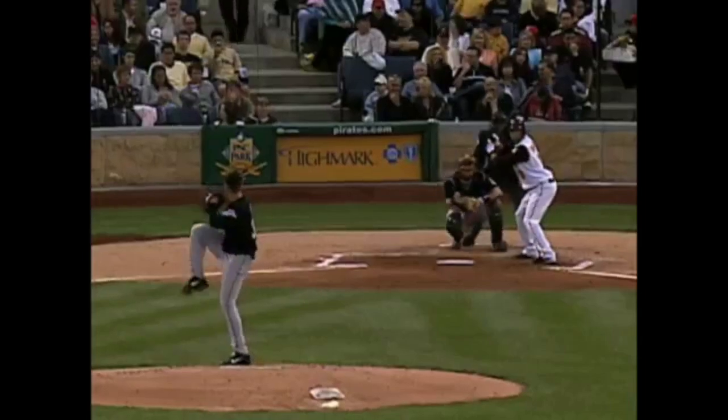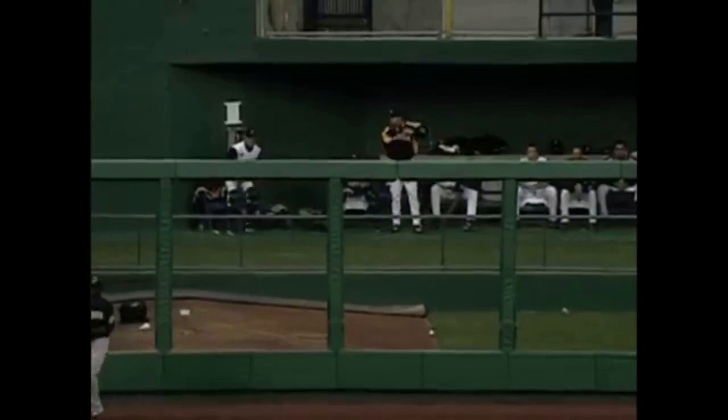The pitch. And a drive deep to left center field. Abercrombie way back. This ball is gone. Jose Bautista's first big league homer gives the Pirates a 2-1 lead in the third. He crushed it into the Marlins bullpen, dead central.